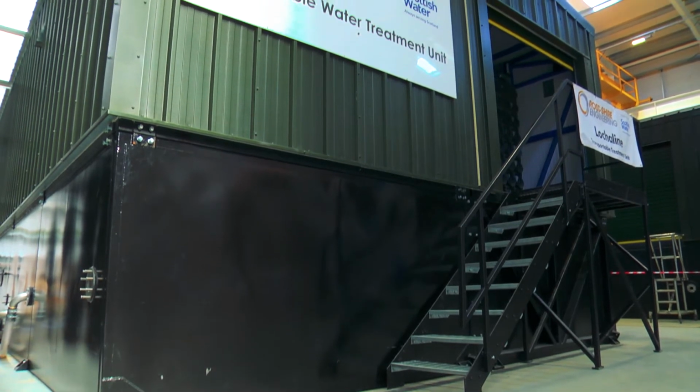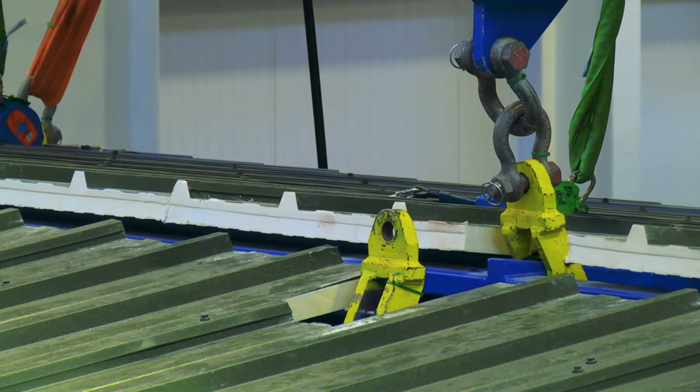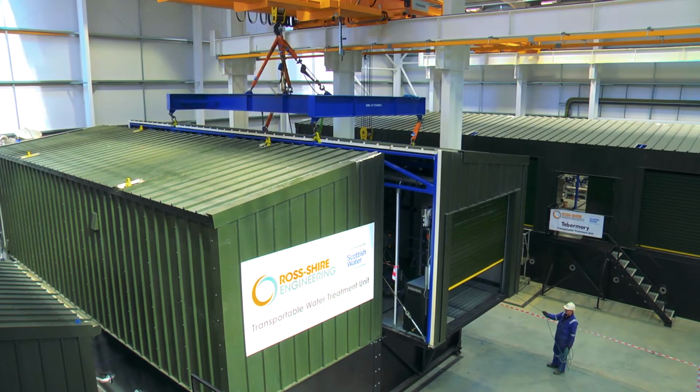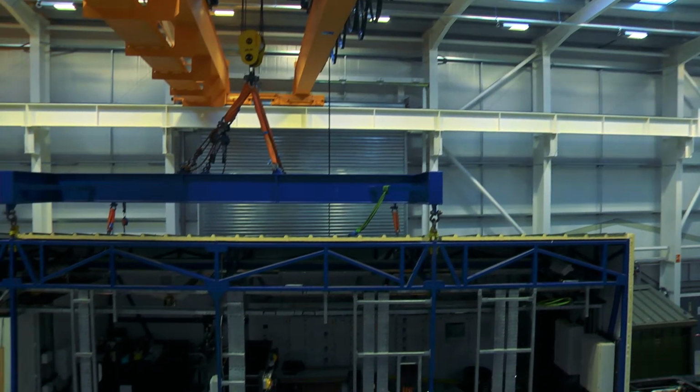As soon as we're happy that everything's absolutely 100%, we know that when we separate this today, ship it to site, put it on site, that everything's going to be a full turnkey solution, work first time and give the maximum customer satisfaction.